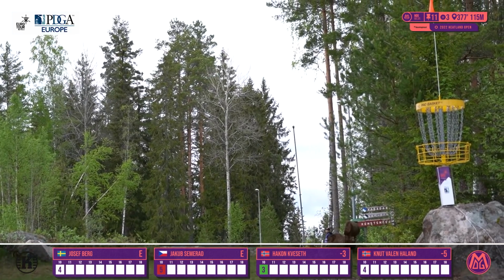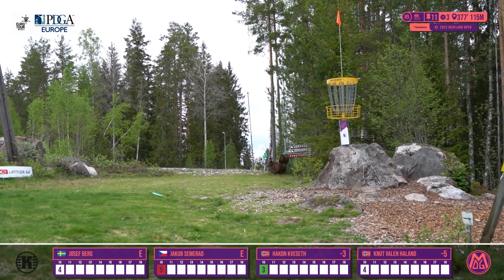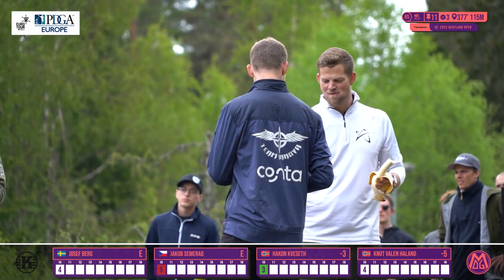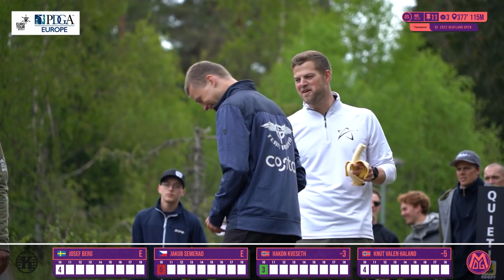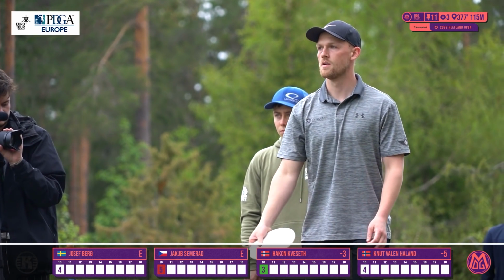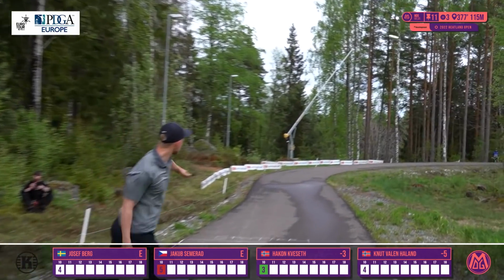You're really missing out. Yeah, Knut is up with a big anhyzer. That is parked. Great shot. Really nice touch. And these guys have been battling. Hakon giving him the love. Yeah, but Hakon's got the extra potassium boost right now, so let's look for him to make a huge move.